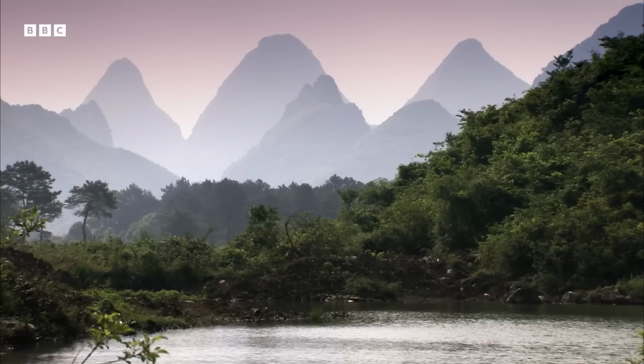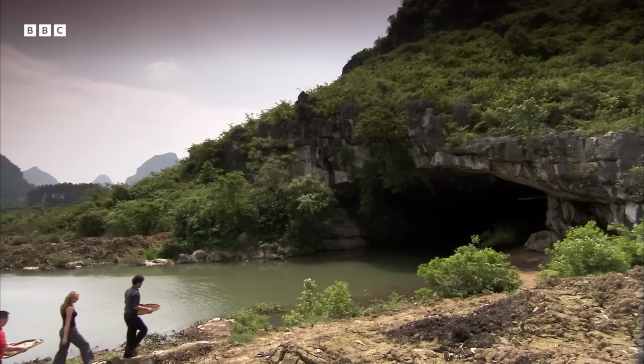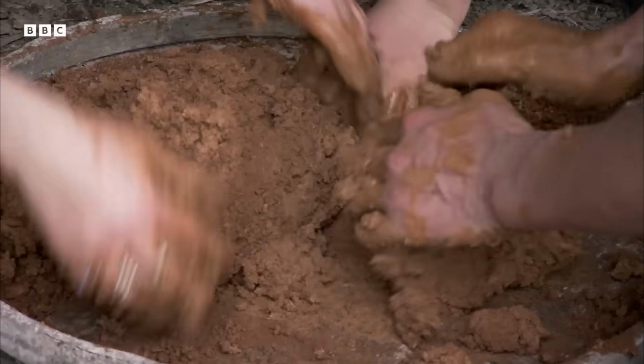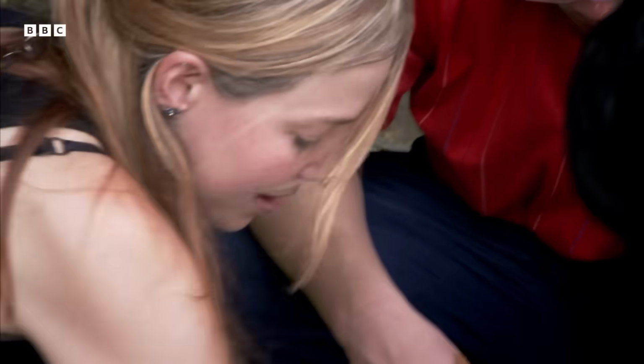So prehistoric pottery has also been found in this cave? Pots are something we take for granted. But for those ancient hunter-gatherers, pottery was part of a completely new way of life. So how did they do it?